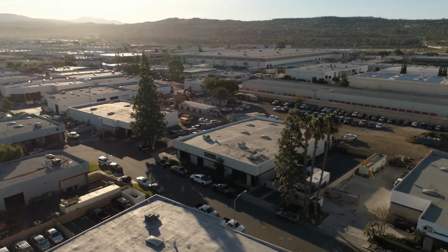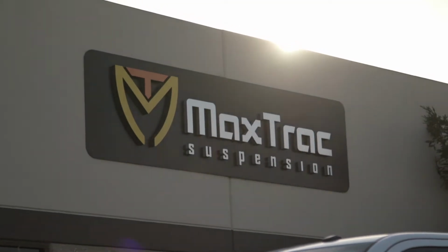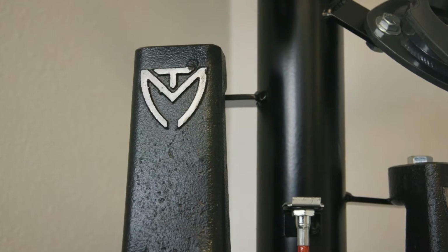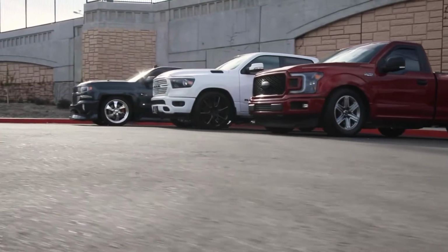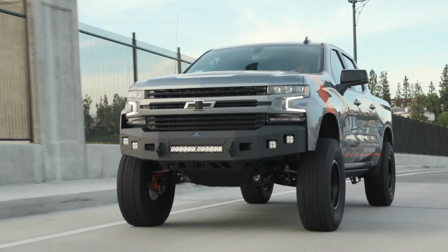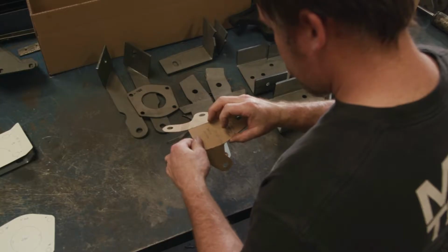We've been in the suspension business for 10 years. We bring to the table two-wheel drive and four-wheel drive lift, lowering, and leveling kits that are manufactured in-house right here in Anaheim. We care about making our kits easy to install because I've been there.